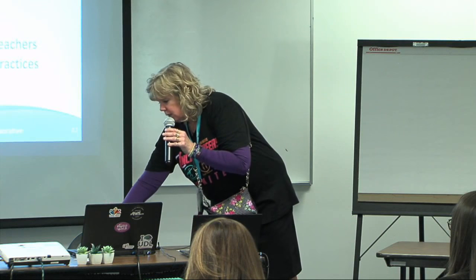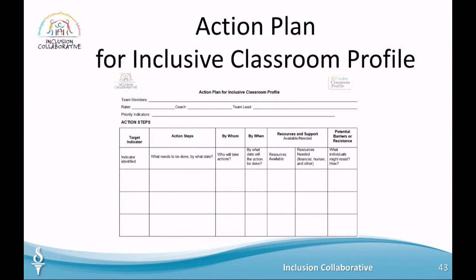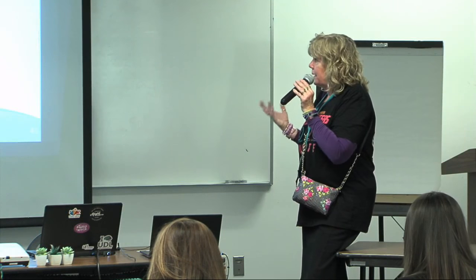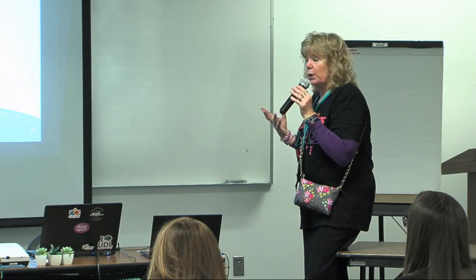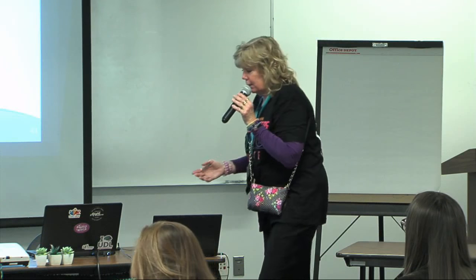Yay! So, with this pilot, we developed an action plan, which I'm not sure if they're using anywhere else, but this is what we developed so that we looked at the target indicators and then folks could pick out what target indicators that they would like to work on and an action plan. And this seemed to be the key thing to really keep people grounded, and you could look at that every month and see where you were and what you wanted to change. And the coaches helped support this in this first pilot.